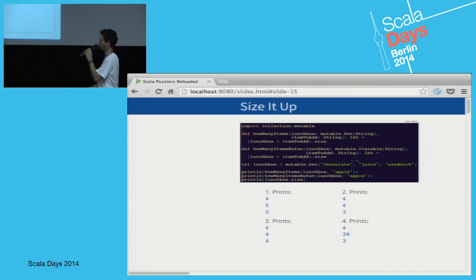And here are your four choices. Tick, tock. It's the same lunchbox, by the way, right? So we define the lunchbox once, it's a mutable set, and then we call both functions on it.